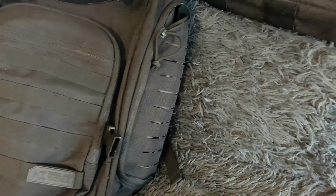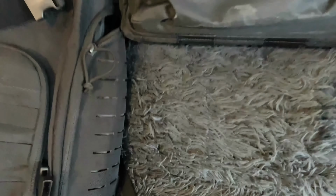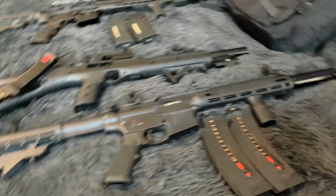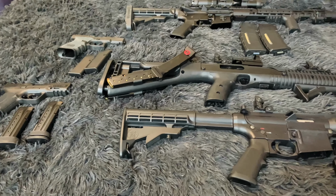I'm gonna be taking my Highland Tactical backpack and this pistol bag here, got from Walmart years ago. This is by Field Mine. All right, so I gotta get all this stuff packed and put in the trunk, and we'll catch back up when we hit the road.